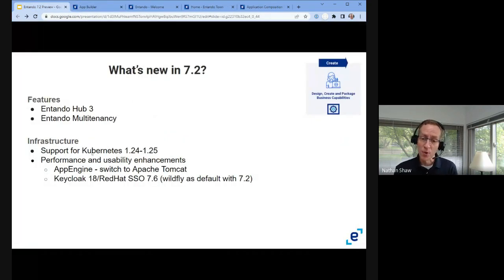All right, so we'll go to that in a second. So Kubernetes 1.24 and 1.25. Over the course of 7.1, we issued 6 actually patch releases on 7.1, as a result of a bunch of lessons we learned from clients and partners, a lot of performance things, and those are all folded into 7.2. As we fix bugs or make improvements on the current production version of Entando, which as of today is still Entando 7.1, we're also bringing all those changes forward into the next version. So Entando 7.2 has all those fixes.